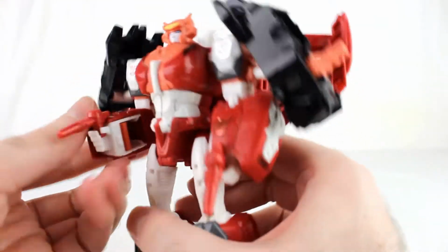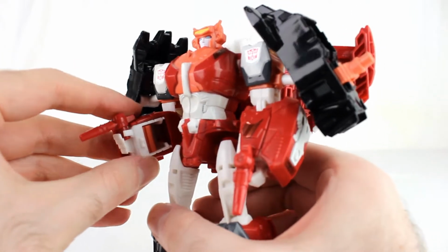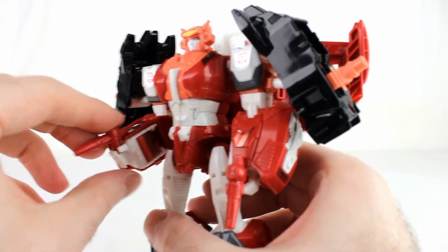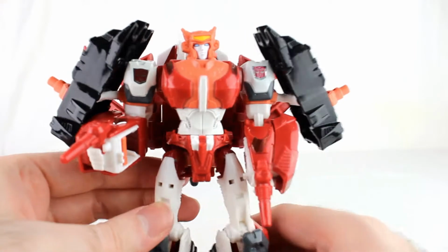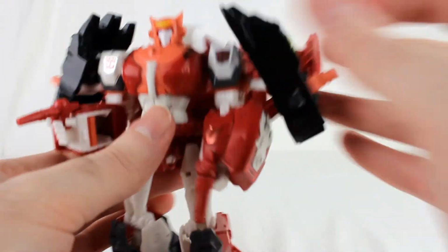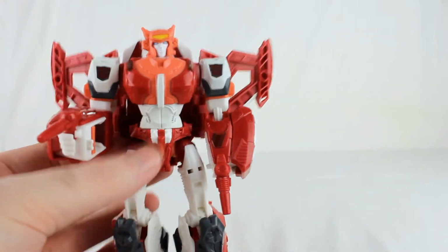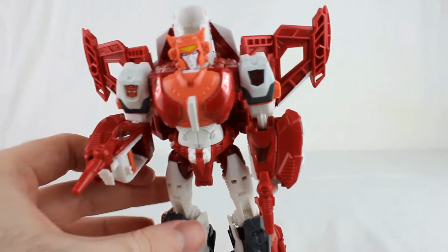Also, she can't get a super good grip on these guns because of various reasons, so it doesn't take a lot to pull them out. But they're tight enough that as long as you're not waving it around like an idiot, it should be fine. And there's also a little bit of hidden articulation, not a whole lot, so I don't like to have them really on too much. You can also peg them onto the wings if you want, or just put them off to the side. Whichever floats your boat.